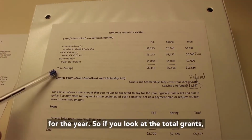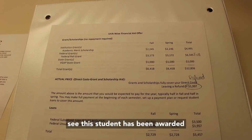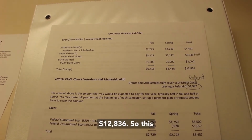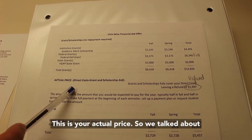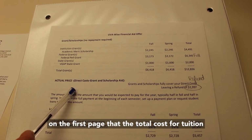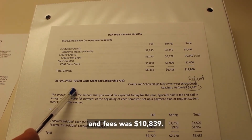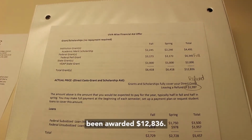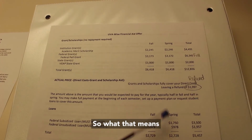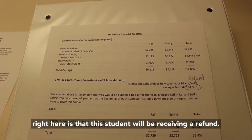So if you look at the total grants, follow it all the way over to the right, you can see this student has been awarded $12,836. This is what you really want to pay attention to here. This is your actual price. We talked about on the first page that the total cost for tuition and fees was $10,839. So this student has actually been awarded $12,836. What that means is that this student will be receiving a refund.